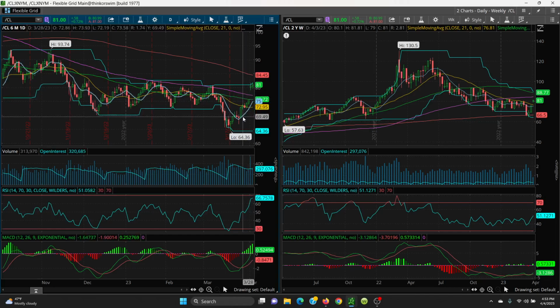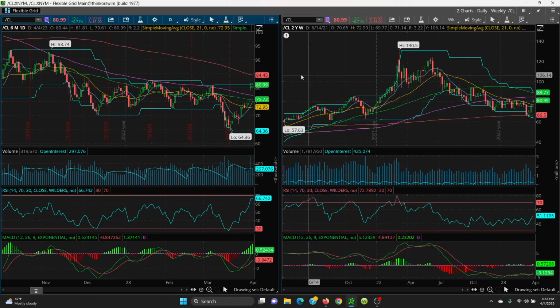But if it sells off, watch that 8 SMA here. Watch the top of that gap at 75.72 if that does fill it. And then we have all your SMAs underneath all of this. But on the upside, look at that 84.45. That would be the upside target.